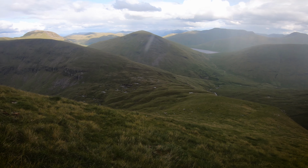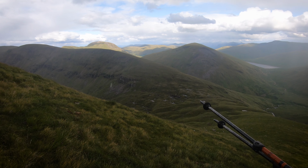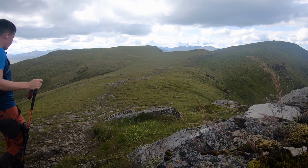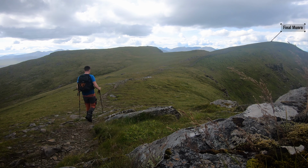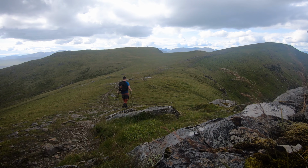Oh, that pull up is no joke to get here. You can see the previous Munros, 1, 2, 3, but not far at all for the final last bit of ascent, the final Munro of today. Oh, I'm done. So with some very tired and heavy legs, I eventually made it over the steep part and could finally see the fourth and final Munro for today.